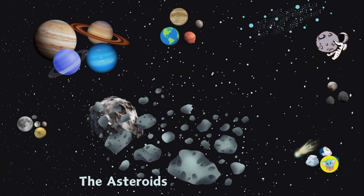Asteroids are small, rocky objects that orbit the sun. Even though they orbit the sun, just like planets, they're much smaller. Our solar system has lots of asteroids. Most of them are in the main asteroid belt, a space between Mars and Jupiter.